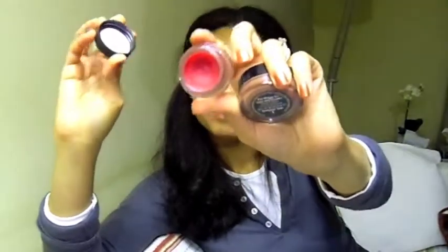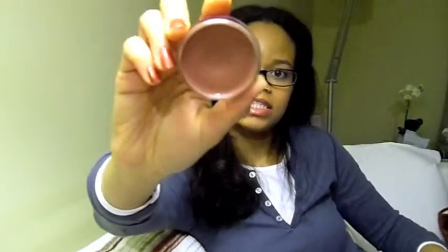For my cheeks, the MAC Just a Pinch Gel Blush, and it's just a red. And the Bobbi Brown Pot Rouge for lips and cheeks in Summer Tan 1. It's like this tanny color. And I actually have these two on my cheeks today. I love them. I used the Summer Tan as more of a contour bronzer type thing. And that's that.